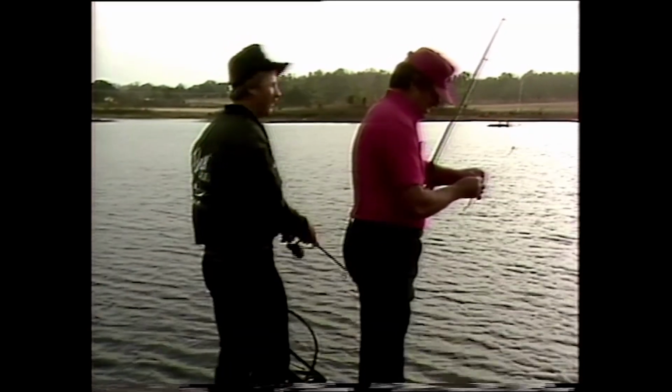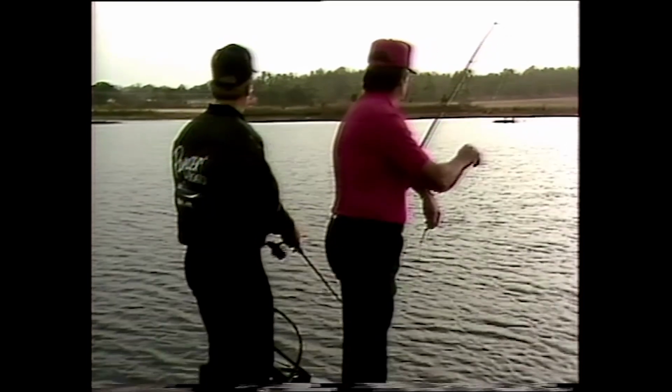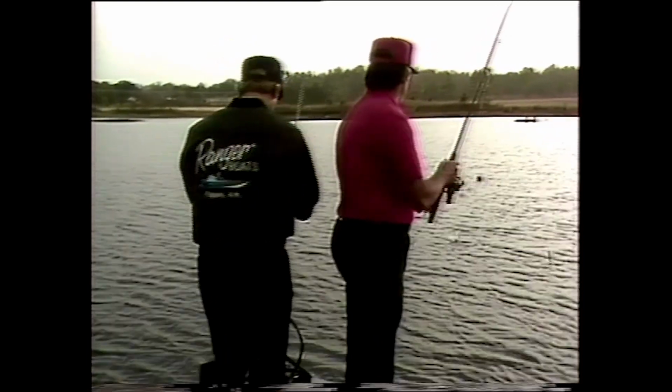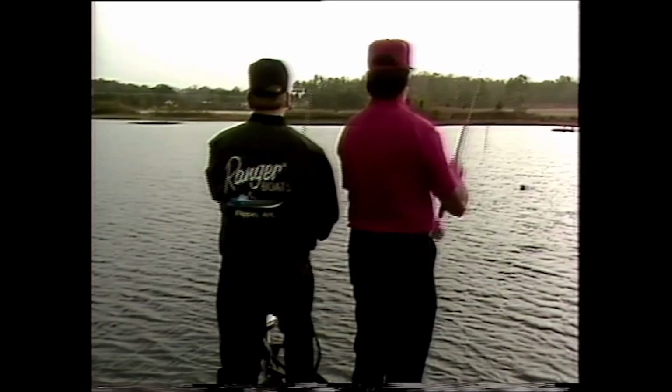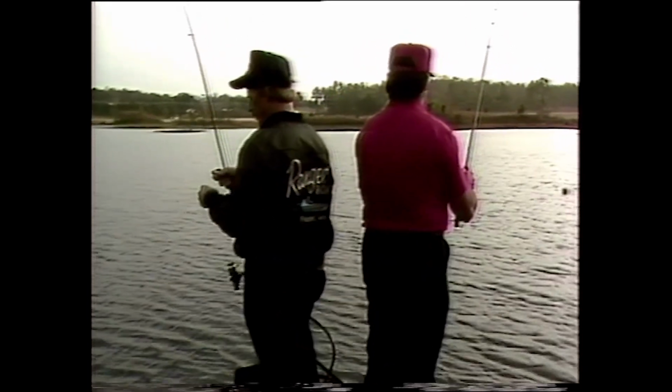I saw some activity on the surface, you know, and usually when you get right up in that little bit of shallow water, they'll hit that thing. Yeah, it's a little deep where you're throwing in now. Right. Just right for a worm. Just right for a worm. You know, that's part of it.